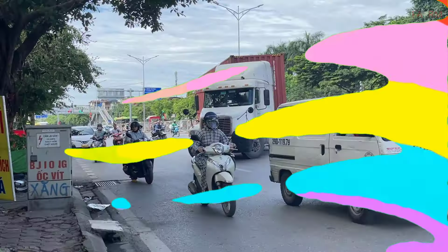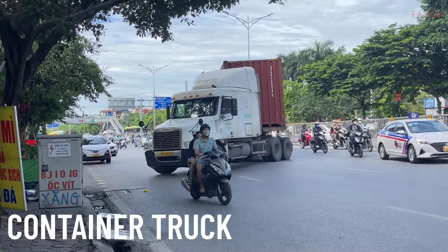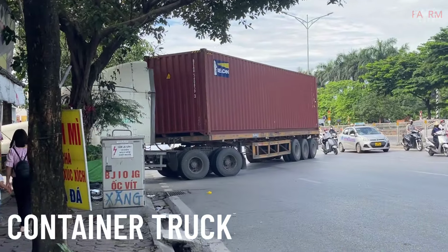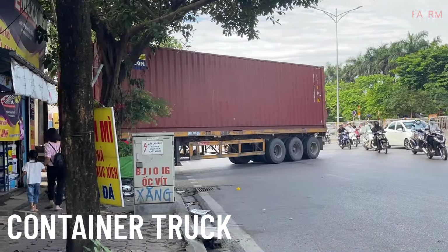Container truck. Container truck, a truck designed to carry shipping containers, used for transporting goods over long distances.